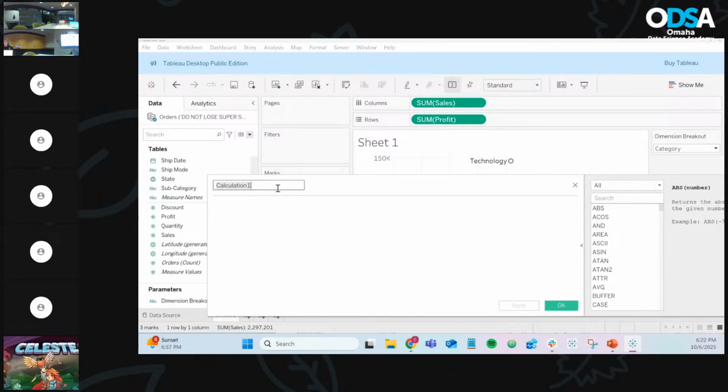And let's call this... I'm trying to think of what would help us not get confused. Let's just call it CF dash dimension breakout. The reason I'm saying CF dash is for calculated field. I don't want two things named dimension breakout because that may get confusing. So we have our parameter dimension breakout and we have our calculated field dimension breakout.